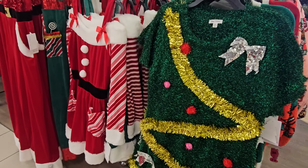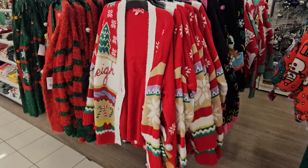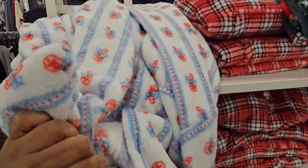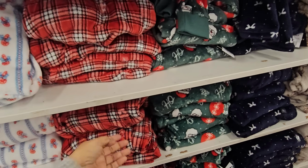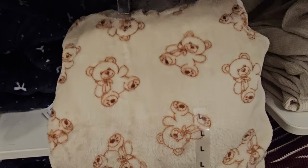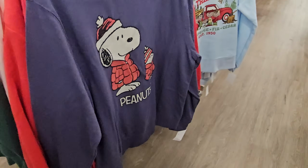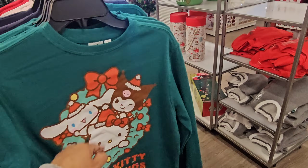More ugly clothing. The overalls, the cardigan. $15. And these hoodies. Okay, like cozy stuff. They're 15. You have the plaid, one with Santa, and I believe the pants. Yeah. So they're 15 each if you want to be matched. The bear one is adorable. I would grab the bear one. So you have the hoodie bear, and you could buy the cozy pajama pants. Peanuts, Snoopy, Hello Kitty. They're all going to be 30.